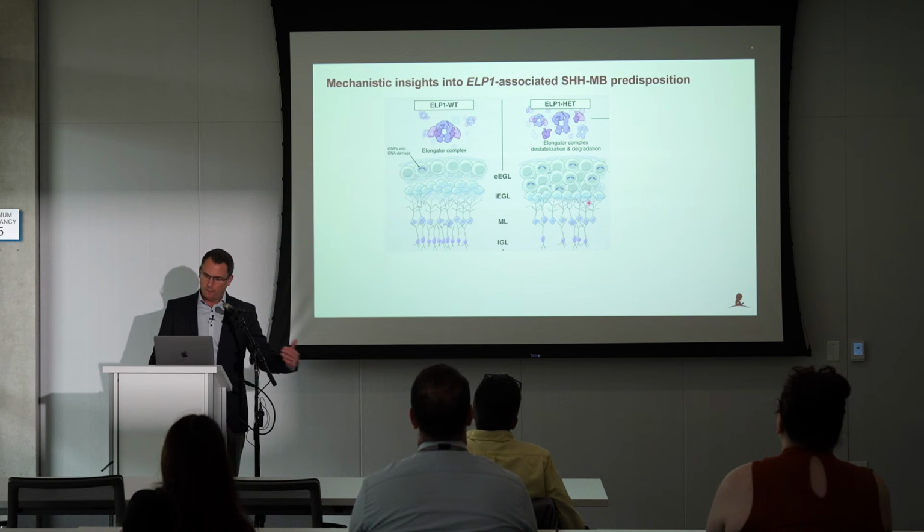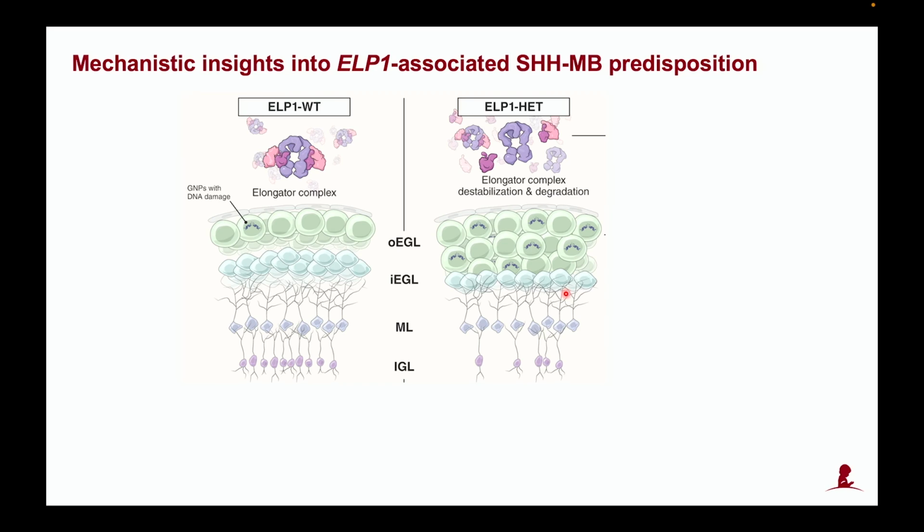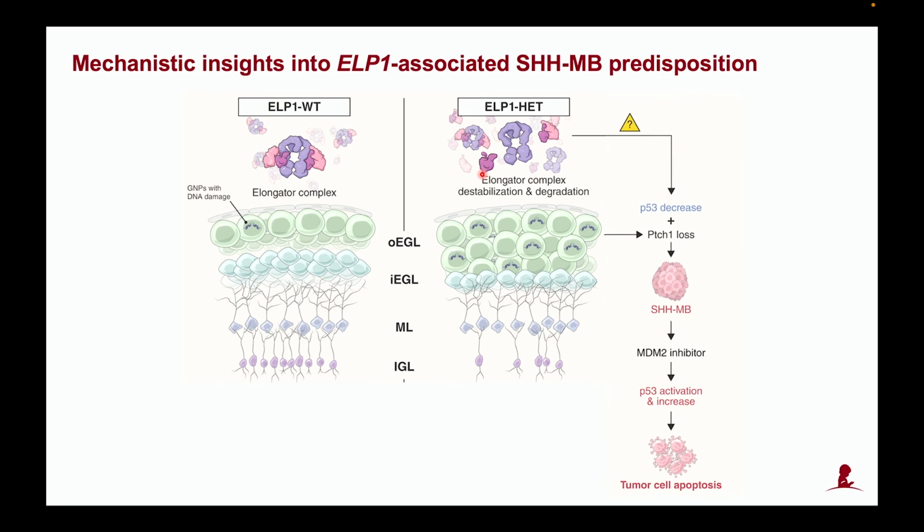And so based on all of the functional work that I've highlighted here, we've seen a bias in granule neuron lineage differentiation in the context of ALP deficiency. So we think there's a shift that's slowing differentiation or stalling differentiation. Those cells seem to have a higher incidence of DNA damage that's not being repaired, or not being repaired as efficiently as it occurs in the wild type background. And we've shown that the elongator complex is definitely compromised.